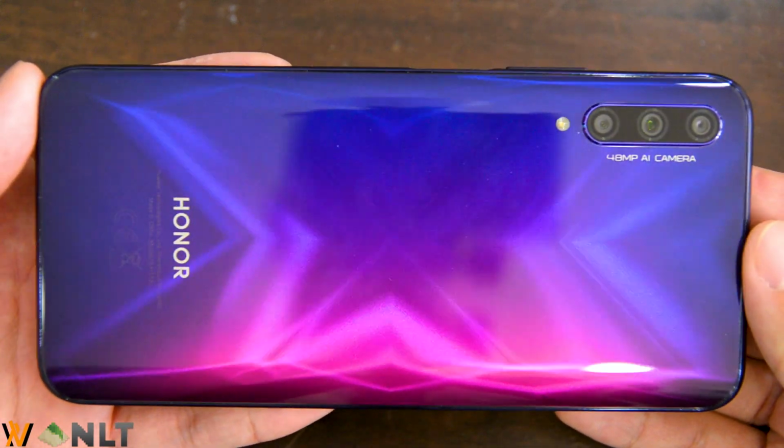And that is all we have to say about the Honor 9X Pro. This is a good phone, but with kind of lackluster software, and that's pretty much it. It's saddening, and I do hope that this phone will eventually get Google Apps.